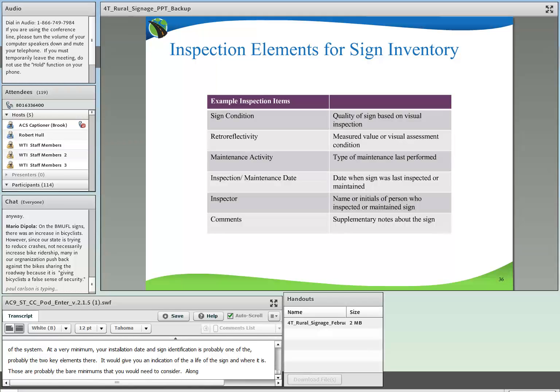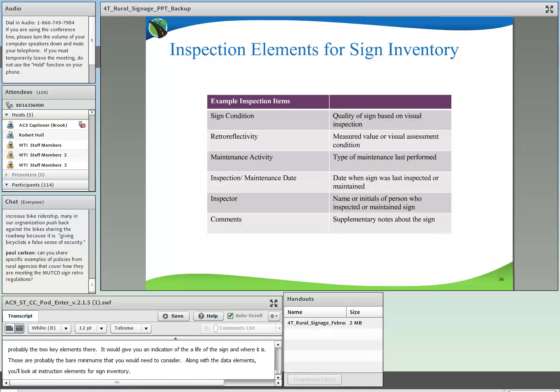Along with the data elements, you should look at the inspection elements for a sign inventory. Some of the critical issues to look for are the sign condition. Is the quality of the sign good from a visual aspect? Is it faded? Is it readable? The retroreflectivity: not only can it be seen during the day, but at night also. Other additional information that tends to be very useful is the maintenance activity. When was the last maintenance done on that sign? Was it cleaned, or replaced because of a knockdown? When did that maintenance occur? When did the last inspection happen? You may also be interested in who the inspector was, to provide continuity, and in their comments. These are all inspection elements that can be included in a sign inventory program.